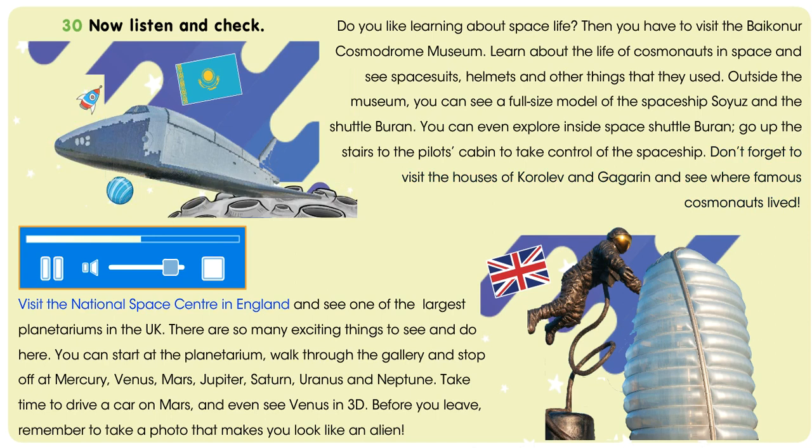Visit the National Space Centre in England and see one of the largest planetariums in the UK. There are so many exciting things to see and do here. You can start at the planetarium, walk through the gallery, and stop off at Mercury, Venus, Mars, Jupiter, Saturn, Uranus, and Neptune. Take time to drive a car on Mars and even see Venus in 3D.